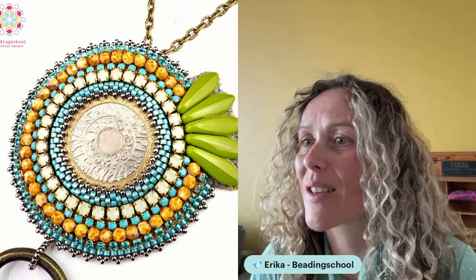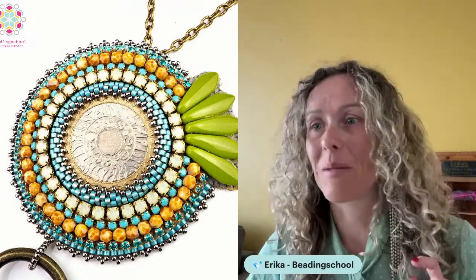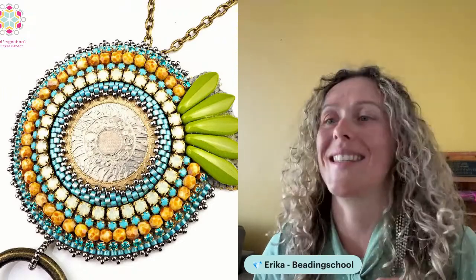And Kapomu is asking for the earrings. I will actually show them a little bit later. It is not a coincidence that I am wearing it today.